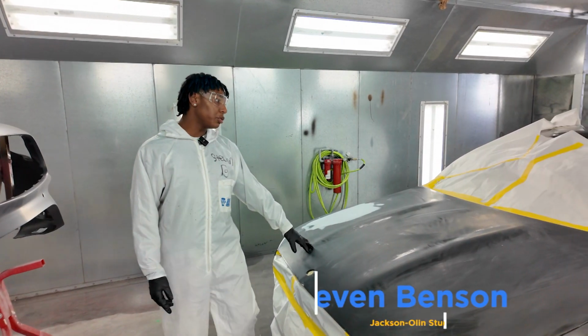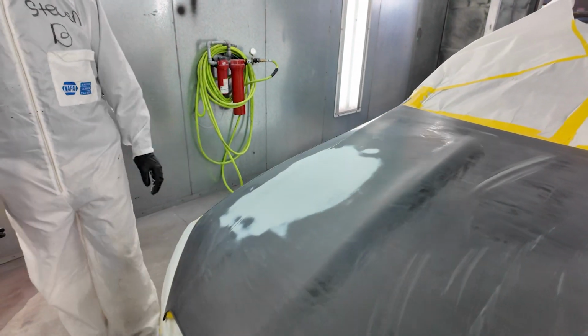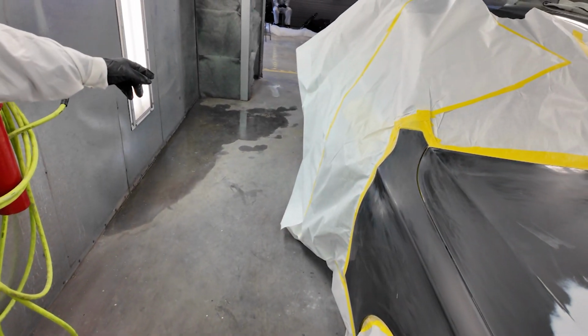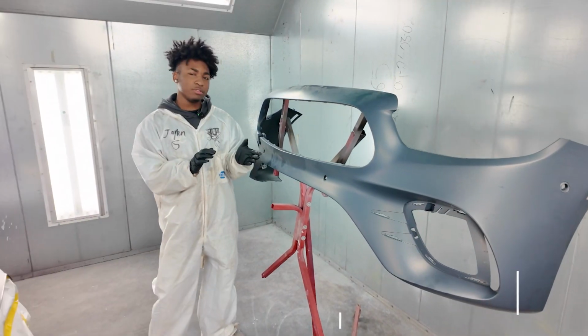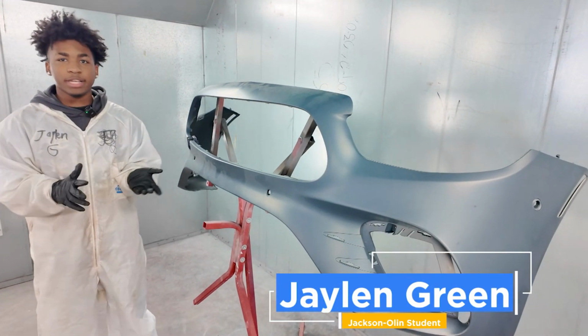Right now, we sanded the roof with 1000 grit, and then the white stuff you see right here is compound after we sanded it. And then there was also a minor scratch on the back, but we put compound on it, and we sanded that with 1000 grit, and then went over it with 2000 grit. With this one, you see it's like brand new, so we gotta replace the bumper.